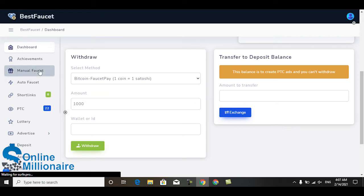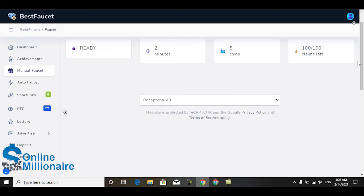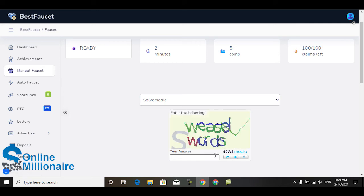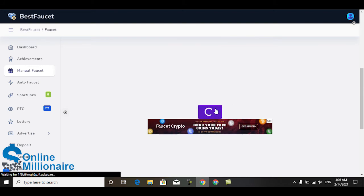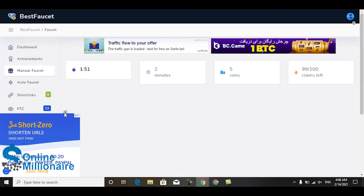The first one is the manual faucet. With the manual faucet you can claim every 2 minutes, 5 coin, and you can claim 100 times daily from here. It's very easy. Solve the captcha, any captcha you want, just solve the captcha like this. Just come down and click your reward. And after 2 minutes you can come back, solve the captcha, and earn it. Okay, every 2 minutes you can come back and claim it.